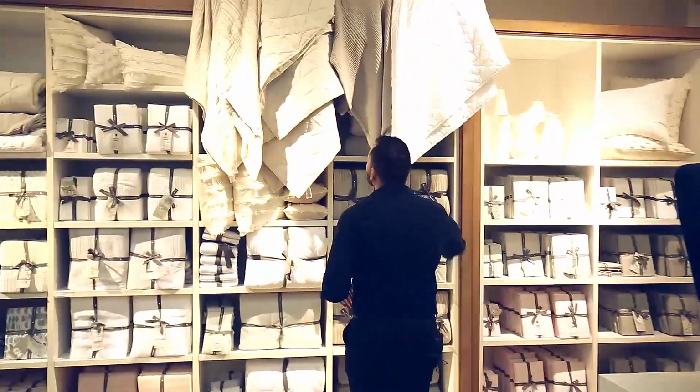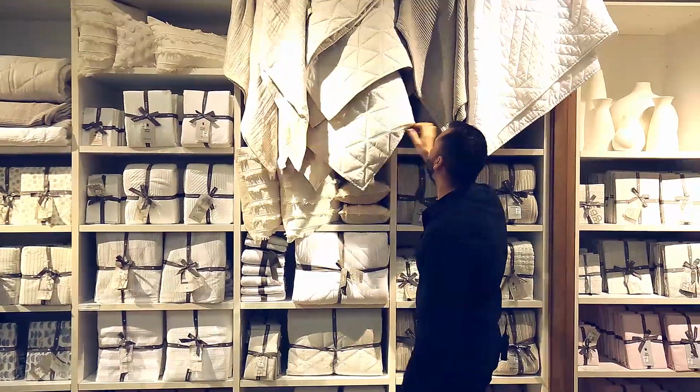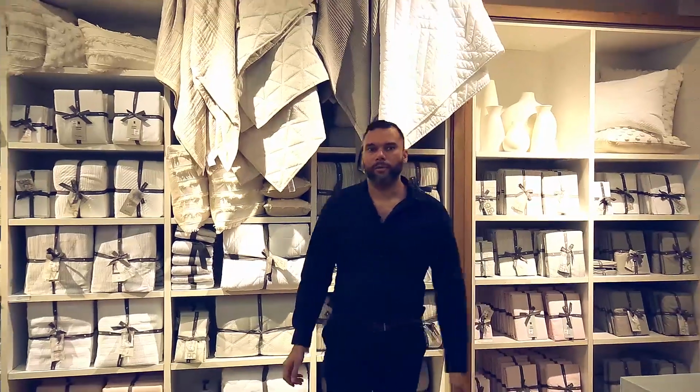When you build this in your store, it's very important to make sure you do this flow of quilts so customers can actually come, they can feel it. It's ideal that they know the weight of what they're buying to make sure that they're happy with the product.